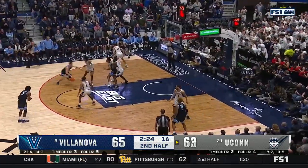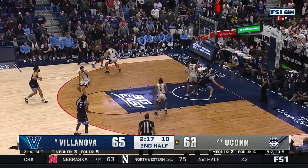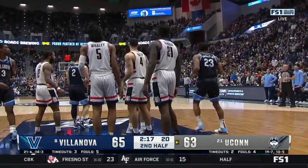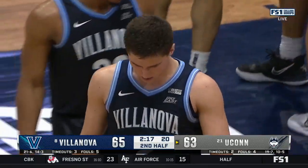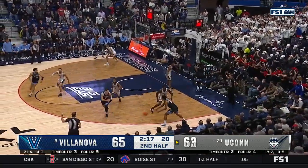Yeah. Gillespie into the paint. Again, pretty good individual defense. Going baseline and kicked out of bounds. A kick ball that put the shot clock to 20. That's a big break for Villanova. Not much going on there. No. But this UConn defense is top-notch. Yeah, they hang their hat on that and rebounding.